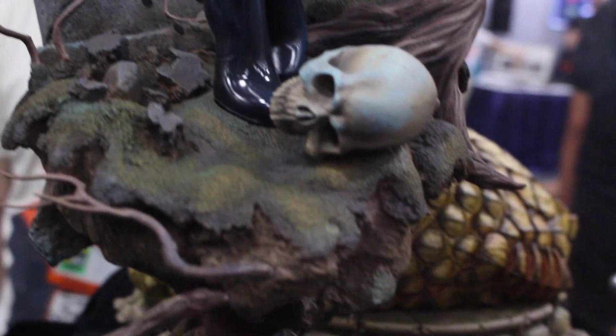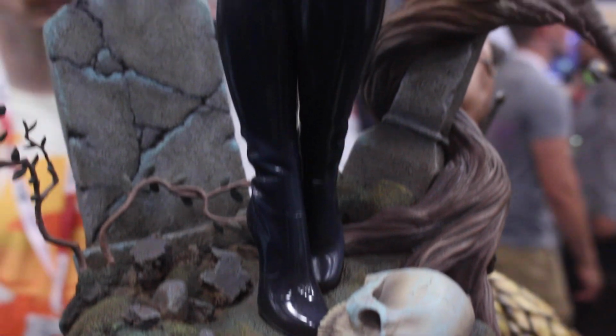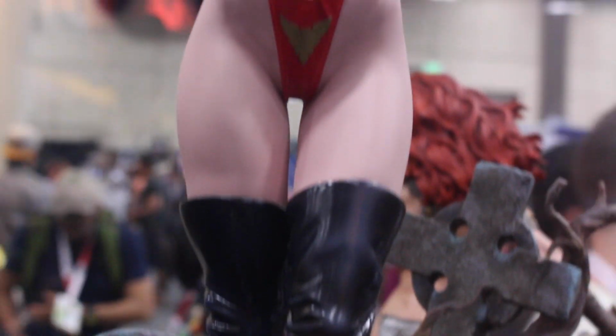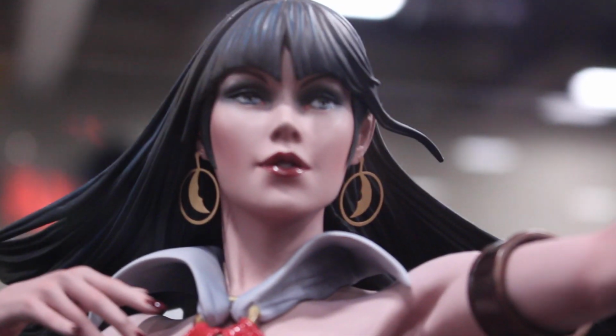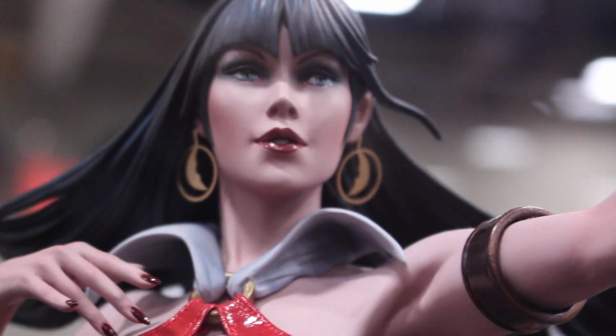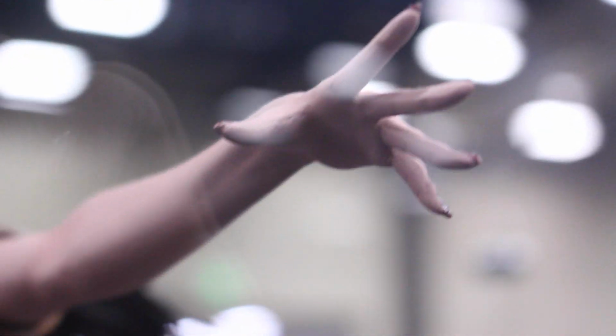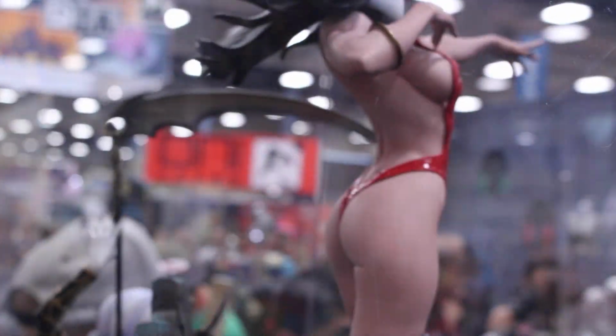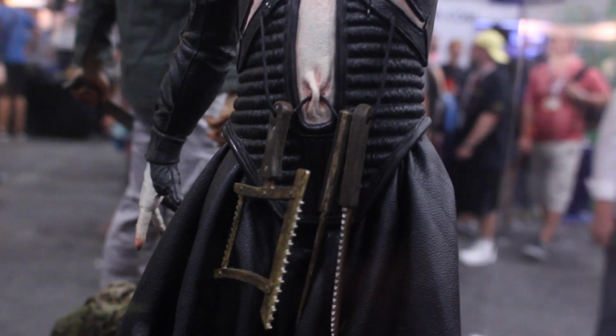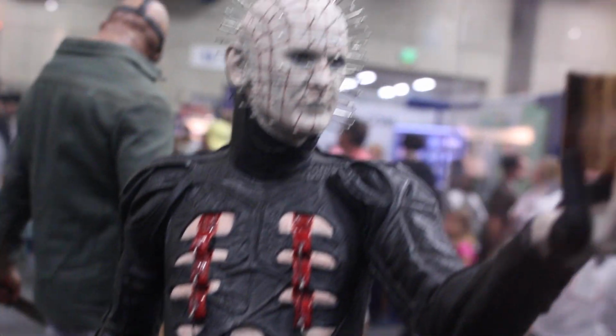Anyway, and then we got Vampirella. This is their new premium format one. So yeah, Vampirella, very sexy, looking amazing, love her pose. Yeah, they did an amazing job on this. I have to give credit where credit's due. This is just a freaking beautiful statue. Absolutely amazing, and yeah, very sexy. I can see a lot of people gravitating towards this booth just to look at Vampirella's booty.